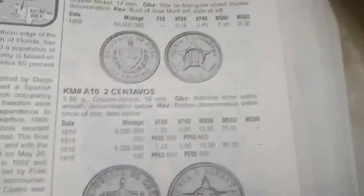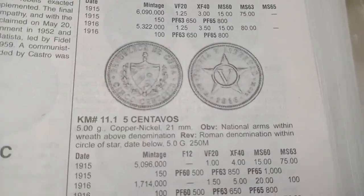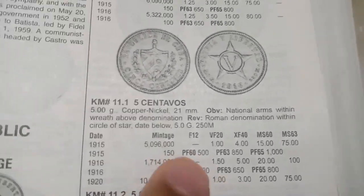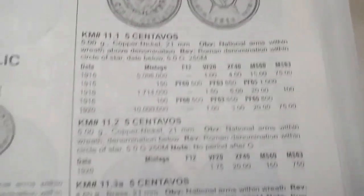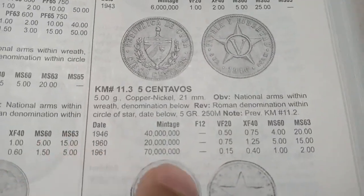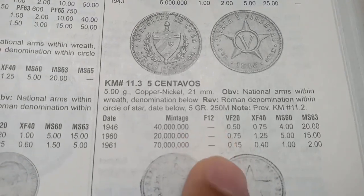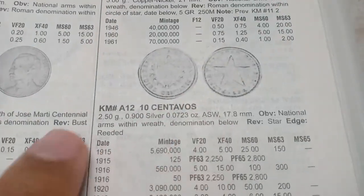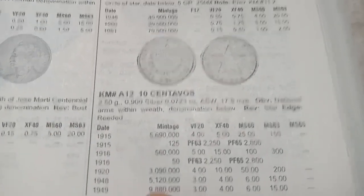Value of the coin $1.25. These are 5 centavo coins, minted in 1950 to 1920, and the value of the coin is $1. We have a proof coin value of $500. And the next one is 5 centavo coins, minted in 1946 to 1961. The value of the coin is $0.50, $0.75, $0.15. And it's a 10 centavo coin, minted in 1950 to 1949.